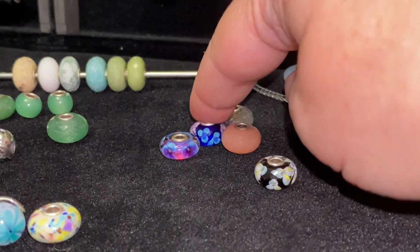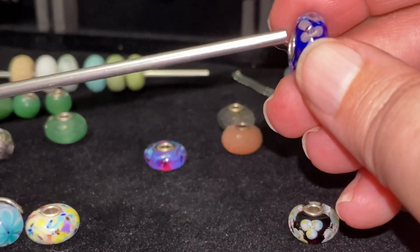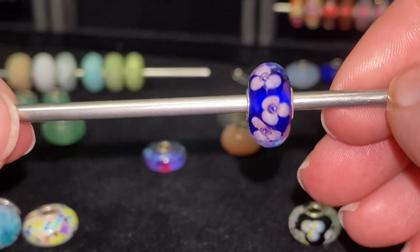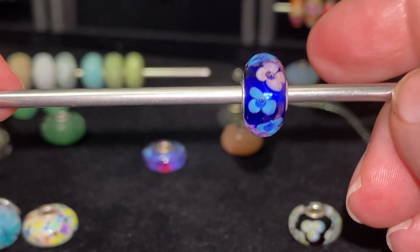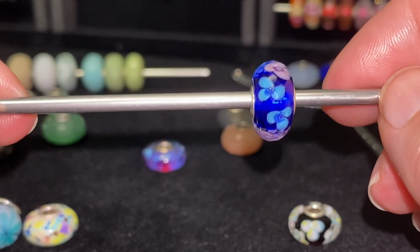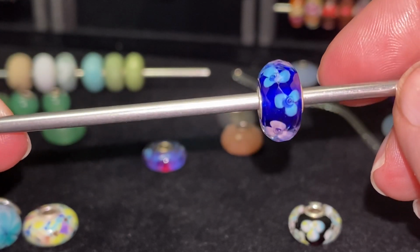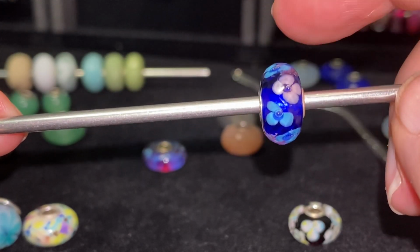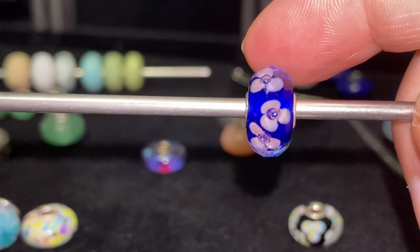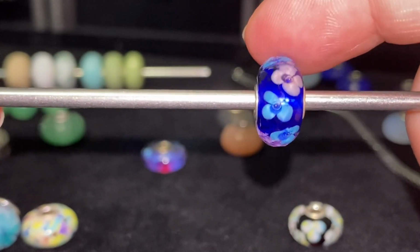And then one of the things at the event, they had faceted uniques. And this was a unique that just called to me. I mean, if it was a siren song, if it was a mermaid, who knows. Mermaids are notorious for drawing sailors in with a song and then doing bad things to them. That's what this bead did to me, except it was only a good thing when I got it.